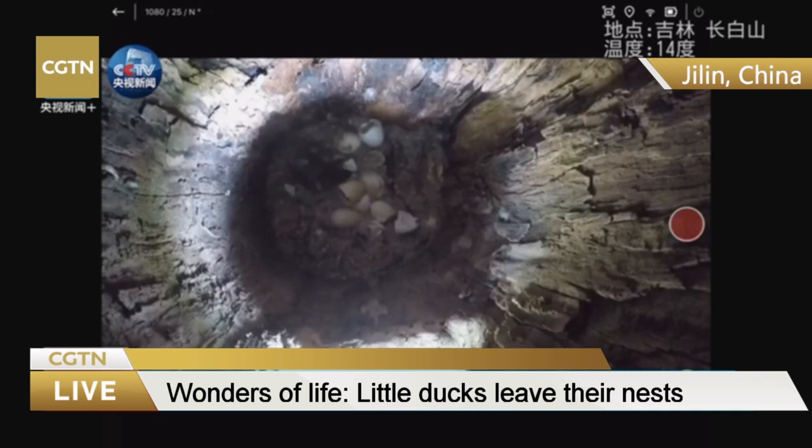In the Changbai mountain area, there were only 400 mergansers, and in the whole world, there are about 2,000 pairs of them. The small bird is still struggling to approach the hole.